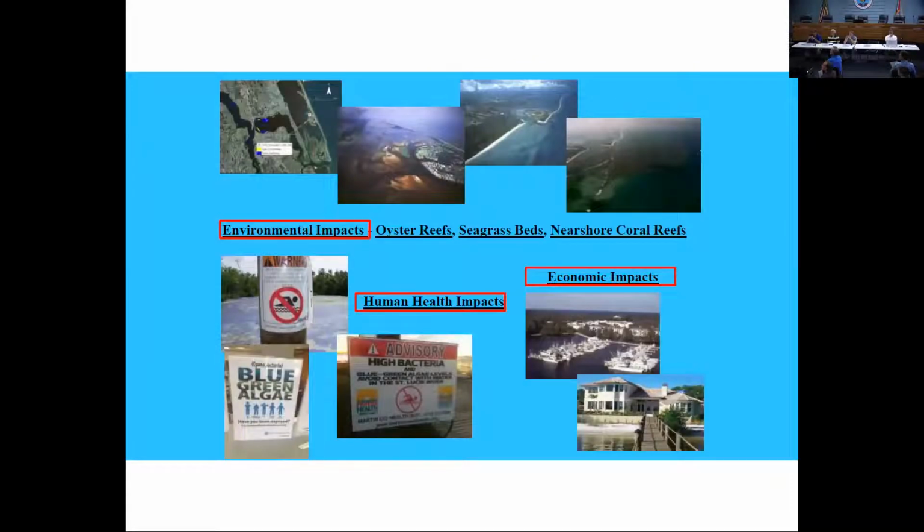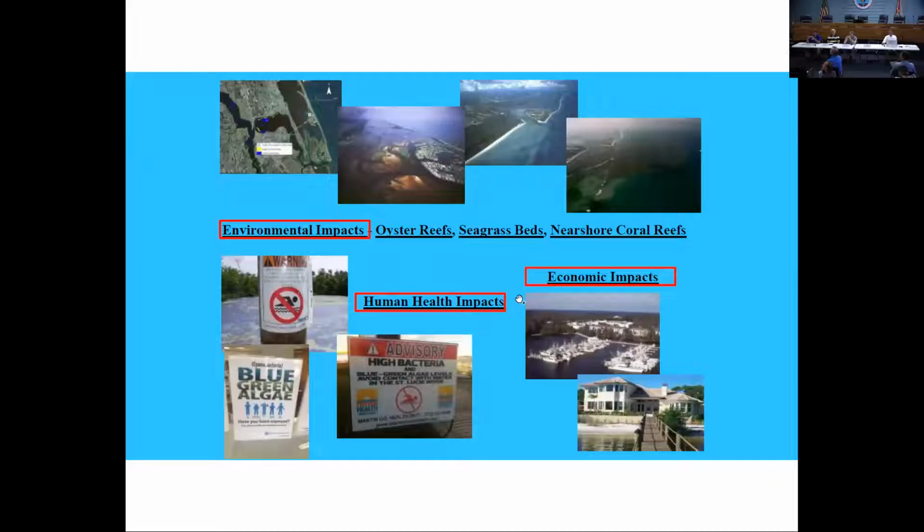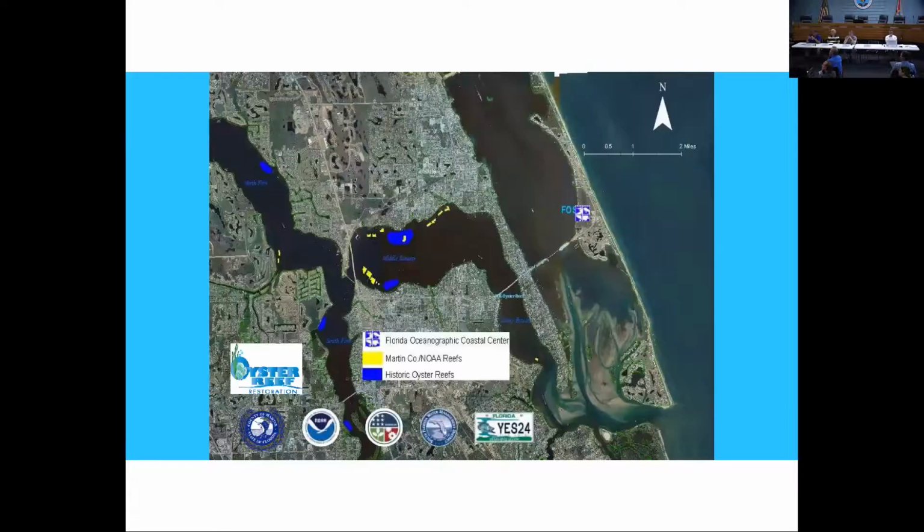Environmental impacts, human impacts, and also economic impacts to our oyster reefs, seagrass beds, all the habitat. We need to move forward. There we go. One more. There we go. And our nearshore coral reefs, which are right outside the St. Lucie Inlet. You've seen those major plumes by Jackie and Ed who fly over and see that. Next slide. Good.